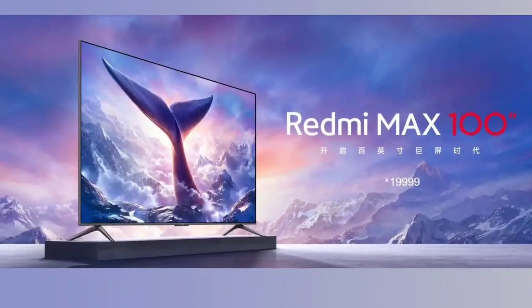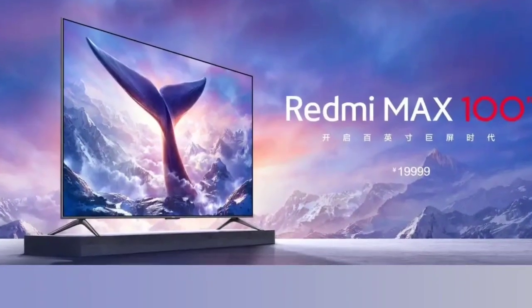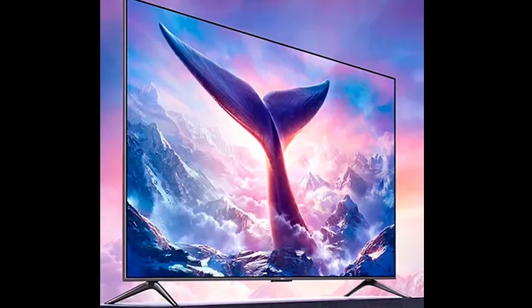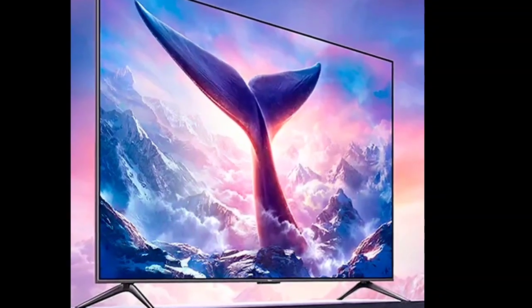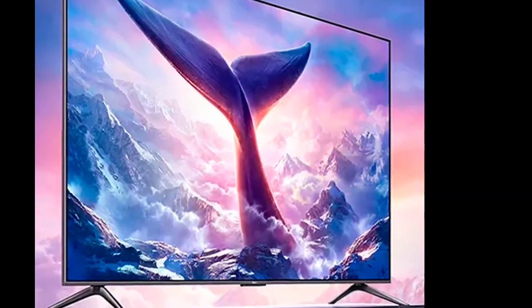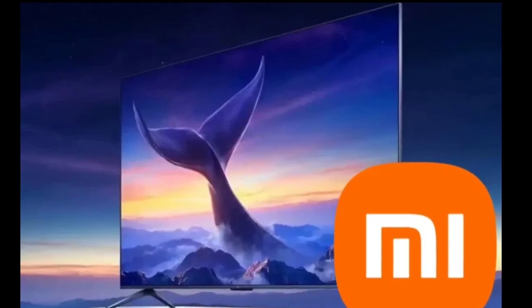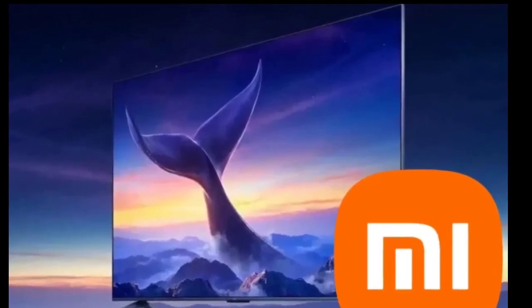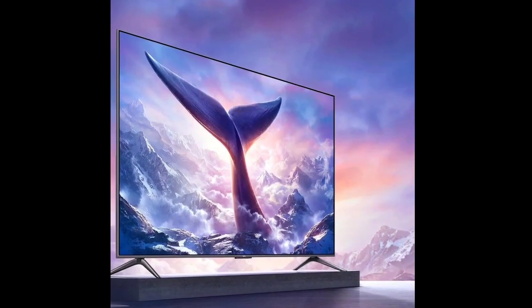Redmi Max, a massive 100-inch television with 4K 144Hz panel. At today's big launch event, Xiaomi introduced several products, and the Redmi Max TV is one of them. Redmi Max comes with a 4K resolution and a 144Hz backlit panel. It would be a terrible idea to use a resolution lower than 4K on a giant 100-inch screen, so Xiaomi's choice here is quite fitting.